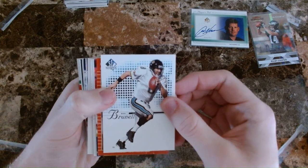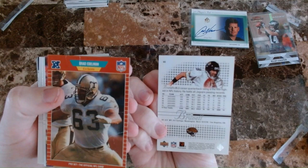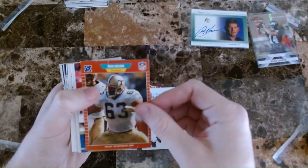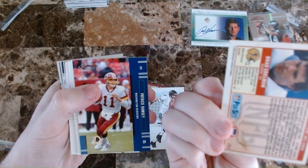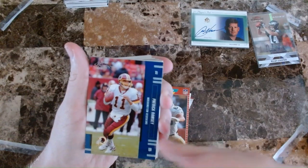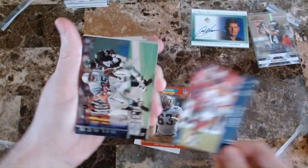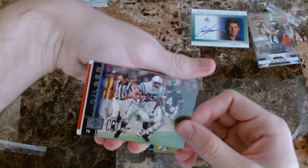Mark Brunell. This is another old-looking card. I have no idea when it's from. This is 2002. Wow. But I do like that card art. I think that's pretty cool. Have no idea who it is. Here's an old one, Brad Edelman from the Saints. Definitely no idea who it is. Ooh, Patrick Ramsey. You know this one's old because it's the Redskins right there. No longer the Redskins, they're the Commanders now. So that's definitely cool. Got a sideways card for the Colts, Ken Dilger.